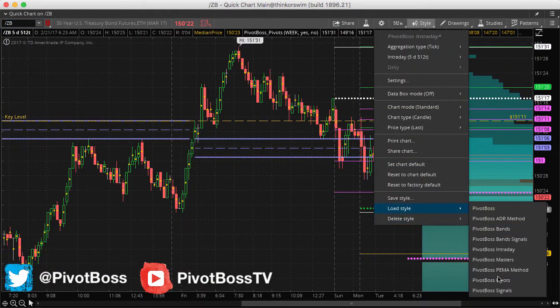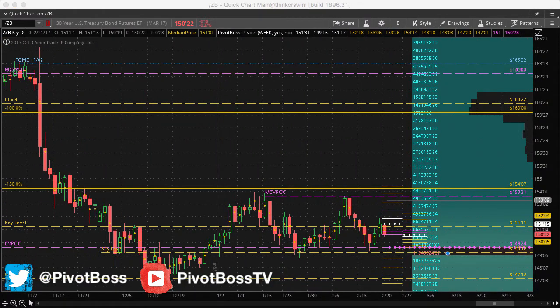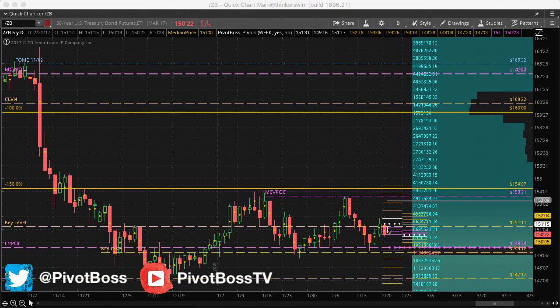Let's go to the higher time frame first. Looking at ZB in a higher time frame, you can see that obviously we've been talking about this key level, 149.12, 149.24, how these trap participants led to a squeeze up into our 153.21 key level, pull back into support, back to the key level, back to support, and back up. So right now, despite the early weakness this week, the flow is to the upside.